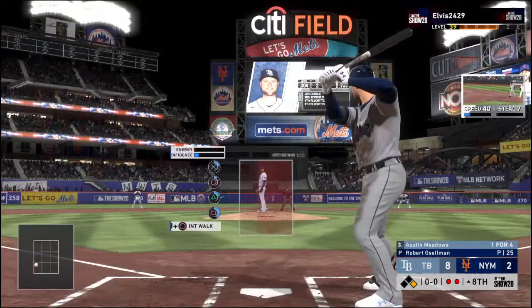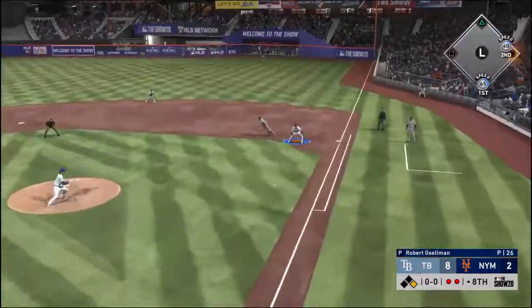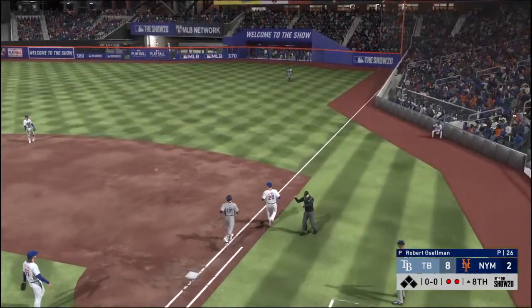Standing in, Austin Meadows. He flew out in his last at-bat. He's set, and the pitch to first. Oh, and it eats him up a bit. And he'll step on the bag himself, and the inning is over.